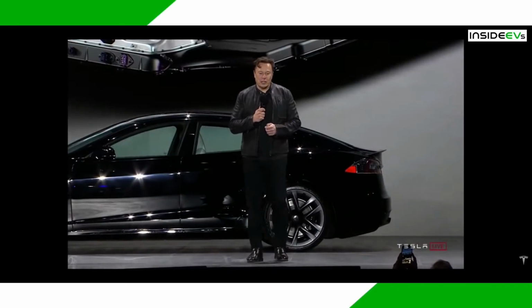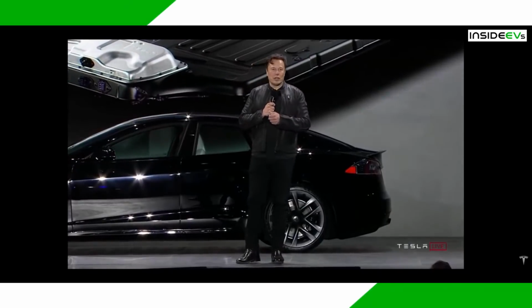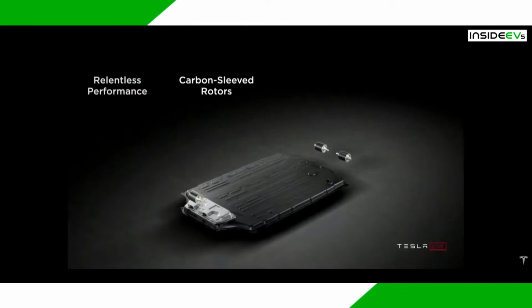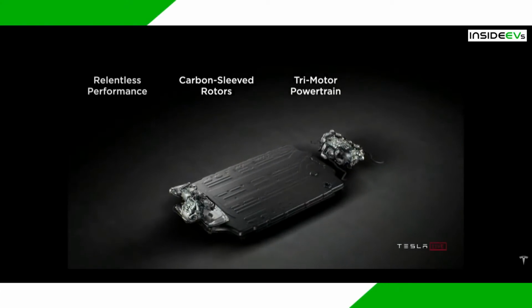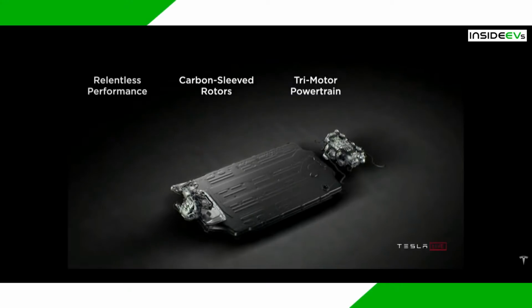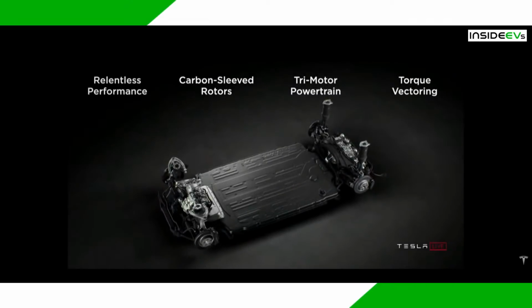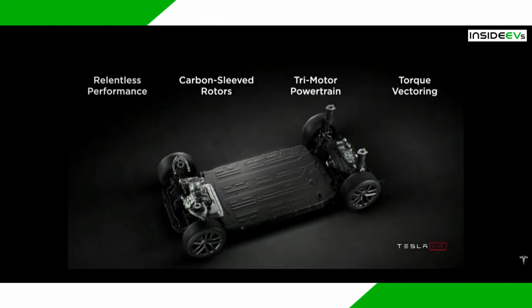And talking about some of the details behind it. So we have an all-new battery pack. And then something we're really proud of is the new carbon-sleeved rotors for the motor. So this is the first time that, to the best of our knowledge, there's been a production electric motor that has a carbon overwrap rotor.